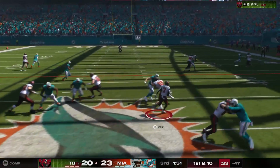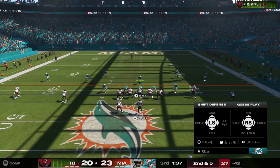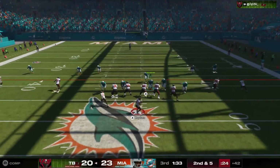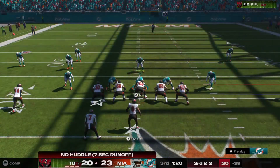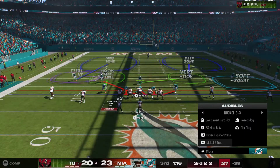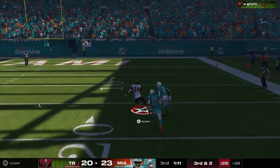1st and 10 here. And a 5-yard gain gets him to the 42. Now 2nd and 5. From the shotgun, it's Mayfield. And he's going to find his man out of the backfield. That's complete. So 3rd and 2. This quite possibly 4-down territory, though, if they're stopped. They'll set up to throw. Able to find the open man. That's complete.